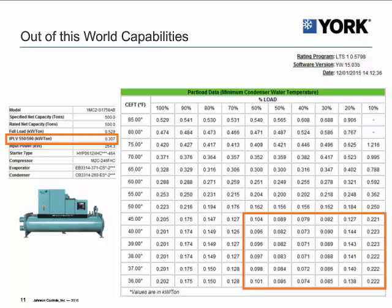And I want to draw everyone's attention to this bottom right quadrant. Typically with a central building or an office building, it will incorporate a waterside economizer, which becomes important in the winter months when it drops below 50 degrees outside. Well, now I'm saying my chiller can operate where a waterside economizer typically does. And that's what this grid is pertaining to.